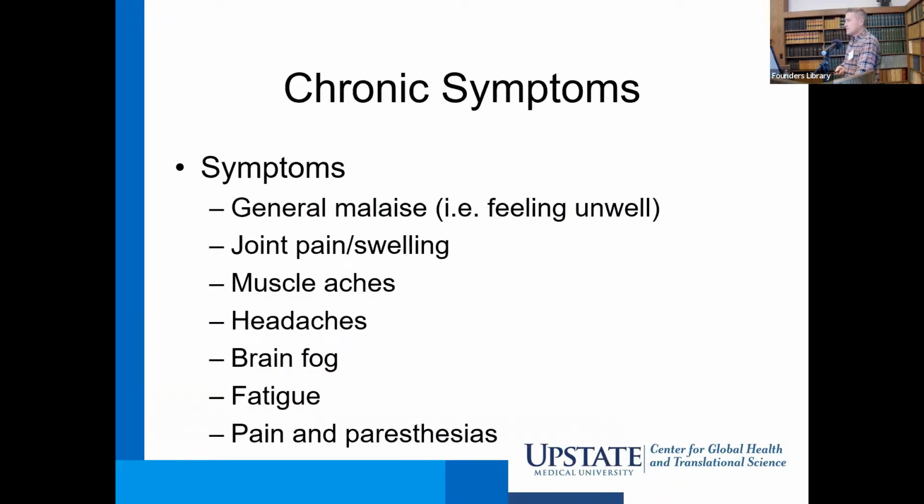Now, the chronic symptoms are the things that a lot of you probably struggle with because there's not a ton of data. And that's, I think, the part that we struggle with.